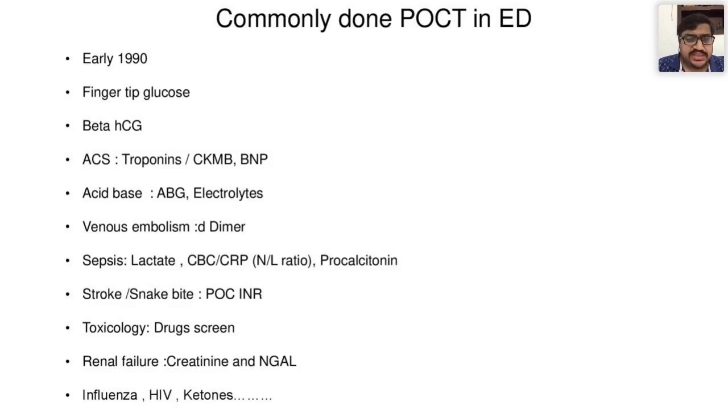Now you will have acid-base analysis, your blood gas analysis, for which you have a very good ABG analysis machine. You can get reasonably good values of all your electrolytes also. That all depends upon how you are sampling. Everything is there. Then, as I told, D-dimer for venous embolism. Then you have the sepsis markers.